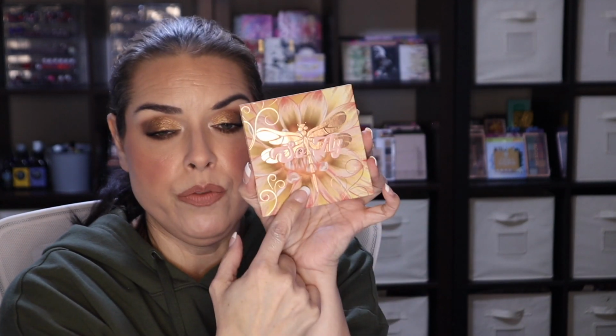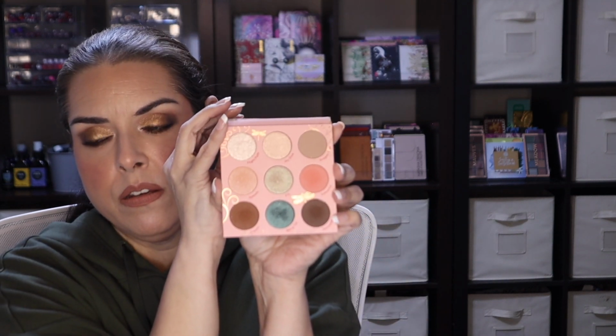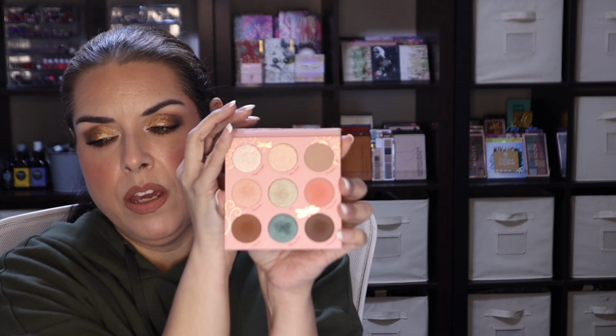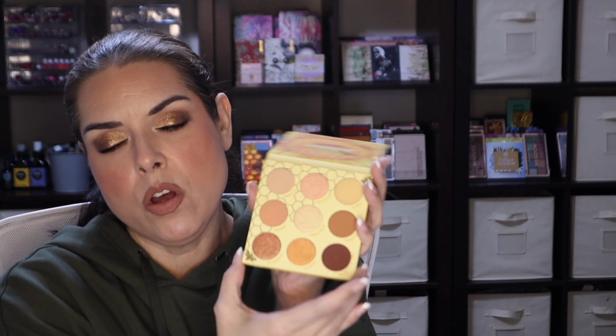Alright, this one is So Fly. This one I did like a lot. It has some pretty cool duochromes in it. But looking at it, I probably won't use it again, so I'm going to let that one go. This one is Wannabe. This is more of a neutral palette, warm neutral. Not calling to me. I did get a good look out of it, but nope, I'm gonna let it go.